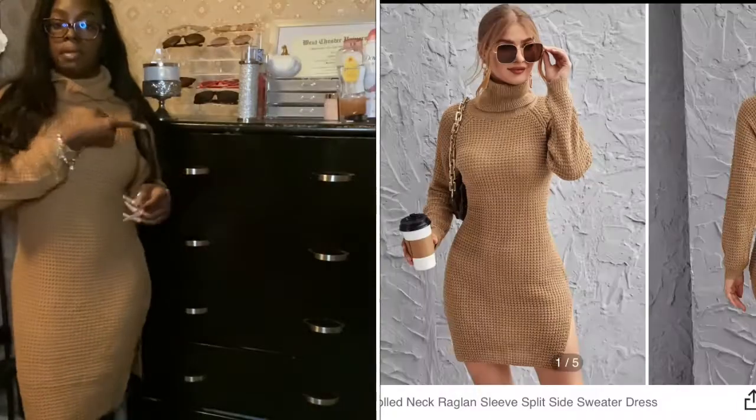SHEIN, this is ugly. I guess I could wear this to the office at work, but I'm gonna get closer because y'all can honestly see through this. Like, y'all see the model.